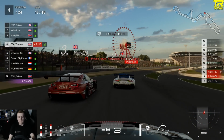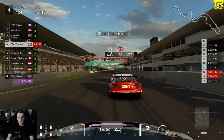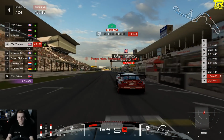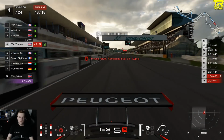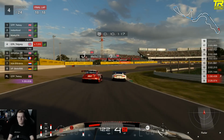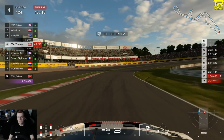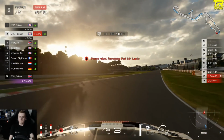So we're right behind both of these drivers now as we come onto the finish straight, start the final lap. And I know at this point Matty's going to go for a move here because he's got the straight line speed in that Lexus. So he's going to go to the left. Indian Food defends to the right hand side as we head down towards the first corner. I know 2x2 doesn't go here. So Indian Food runs wide. He tries to outbrake Matty. Doesn't work. Matty lets him go. Sort of tries to come back, but I'm on the inside.